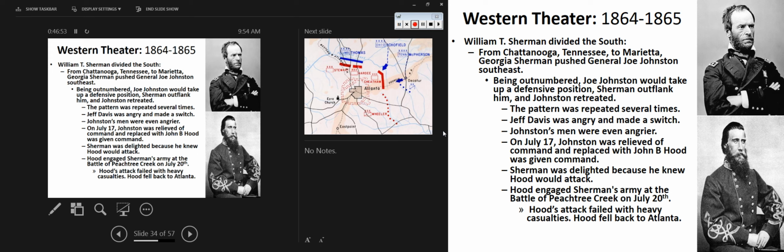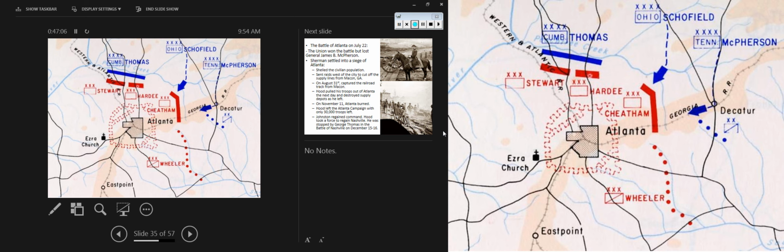So Hood takes the command, and he does launch an attack at Peachtree Creek on July 20th. Hood's attack fails, heavy Confederate casualties, and Hood falls back into Atlanta. This is the Atlanta campaign, city of Atlanta. Ultimately, the way that Sherman is going to break into Atlanta is near Ezra Church here.